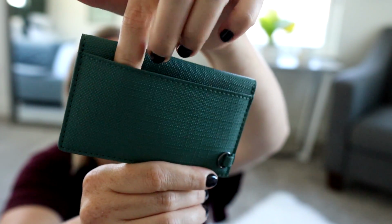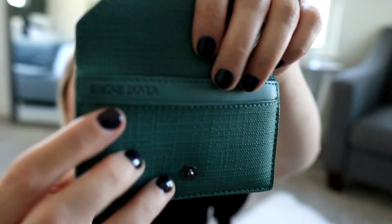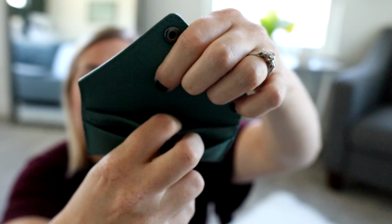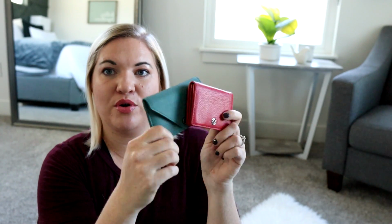You have a slip pocket again for a card on the outside. And then looking into the interior, you can see it says Dagny Dover there. You have 2 sections for cards. I found that I use these 2 a lot. I think the accordion one, I can fit a little more in, so I tend to use it more often. But I love how slim they both are. They fit in my bags great. They're nice and compact, but I'm still able to bring everything that I need.